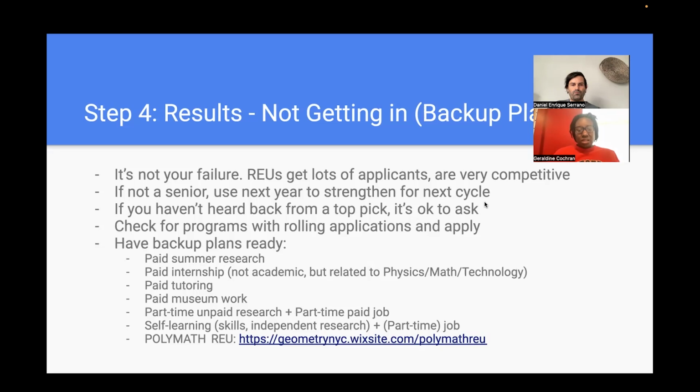Another thing to do is check for programs with rolling applications and apply. So for example, my program takes rolling applications. A lot of times students may have already heard back from another program that they didn't get selected, but my program is just starting to review, and we continue reviewing through the month of March. So definitely check for new programs. Even if you heard back from others and you didn't get in, put in your application at new programs if they're still reviewing applications.